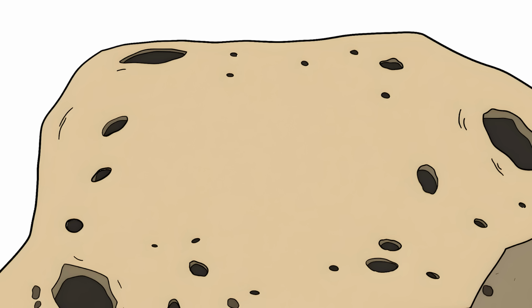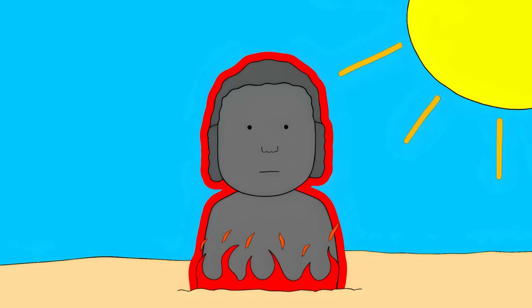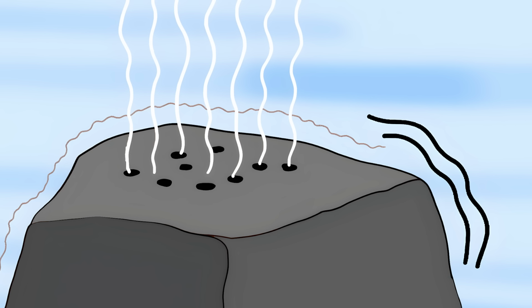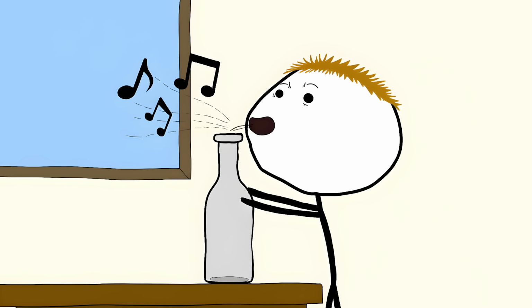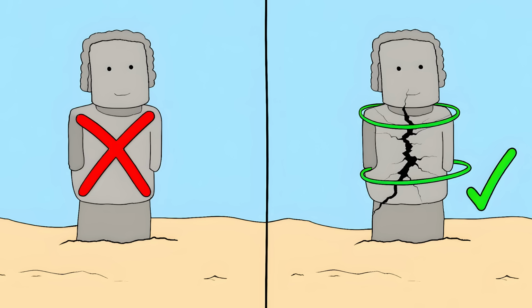These statues are made of quartzite sandstone, which is full of tiny holes. During the night, dew would settle into these holes. When the morning sun hit the statues, it would heat up the stone. This caused the water to evaporate super fast, creating vibrations in the rock that produced the sound. It's like when you blow across the top of a bottle, only in this case, the bottle is a 60-foot-tall ancient Egyptian king. The craziest part is this only happened because the statues were damaged.